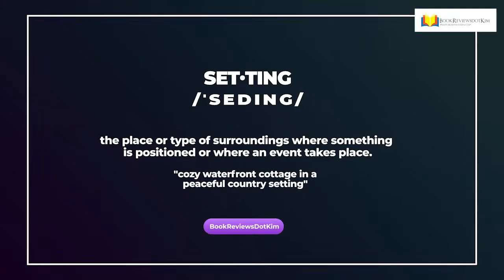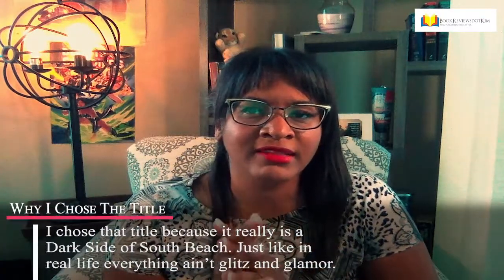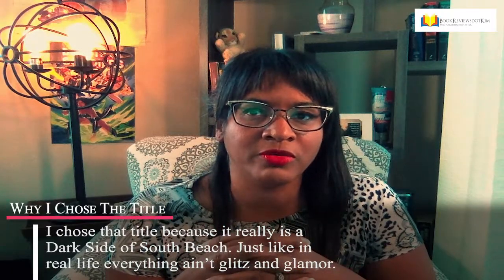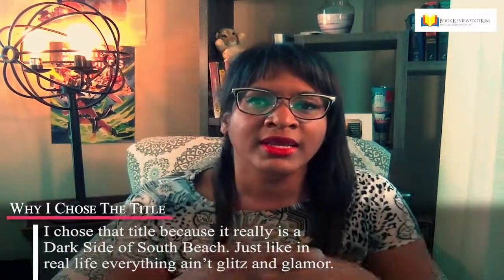I think that the setting could have been more developed, meaning that I really didn't get a lot of visual of the characters' line of sight. What's around them? They're in this neighborhood, and we're not really given a whole description of said neighborhood, for example. And that's very important to do in order for me to actually put myself where they are.